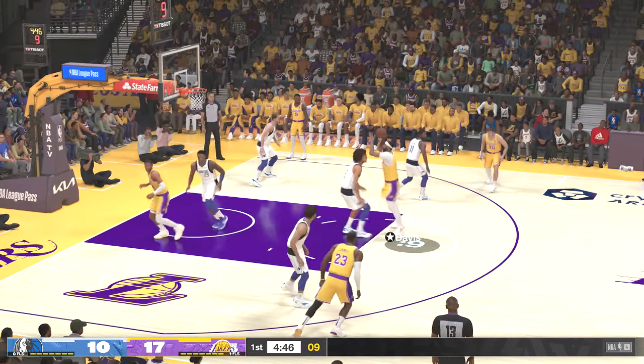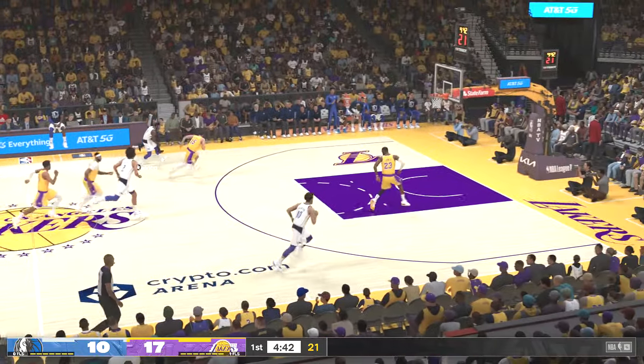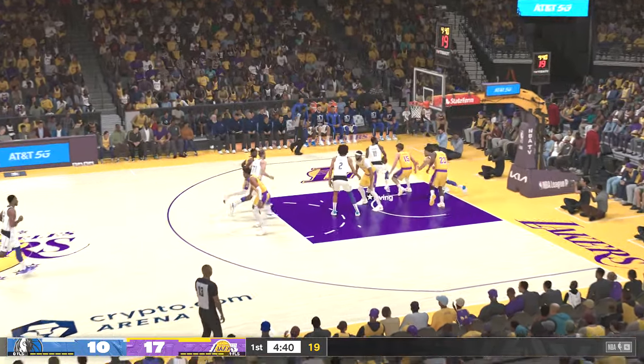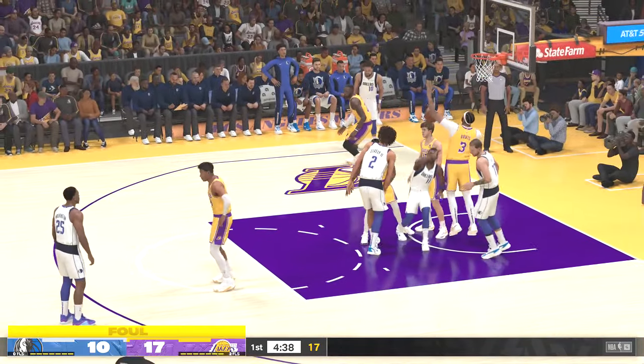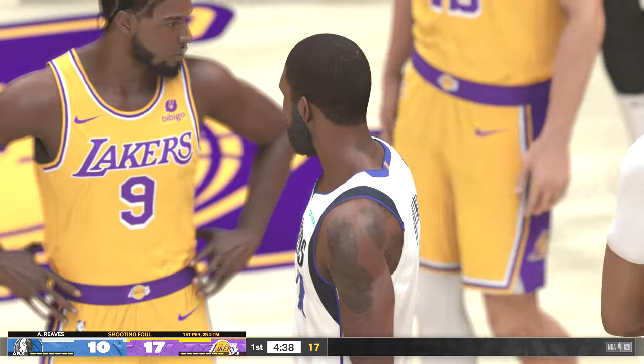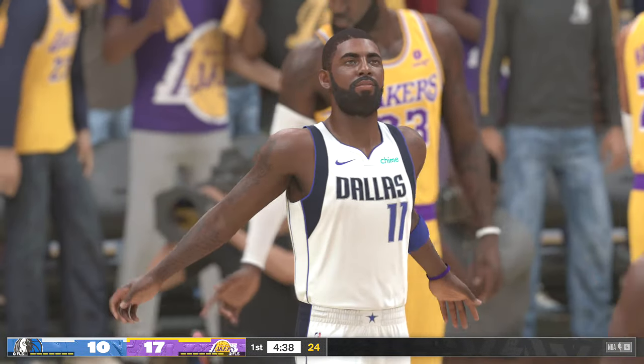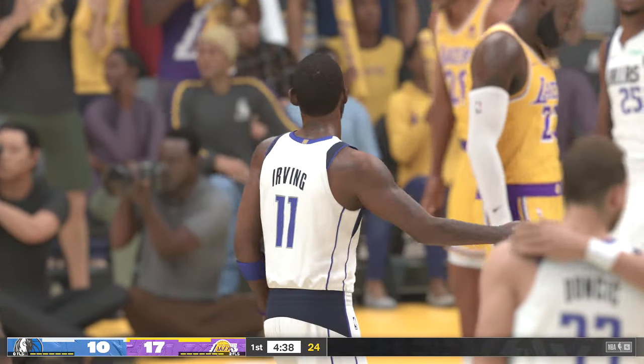High post, Davis. Got a piece of it. And now the fast break, Irving with the ball. And part of the show tonight, Doris, Kyrie Irving's phenomenal handle. Hey, Kevin, if you ask any NBA player who their favorite to watch is, many will come up with the name Kyrie Irving.